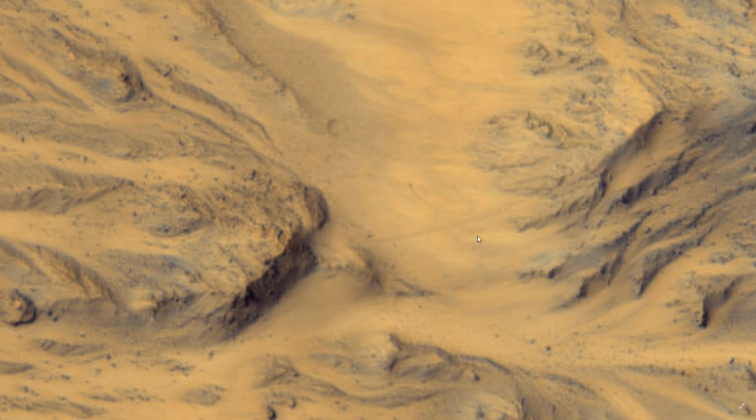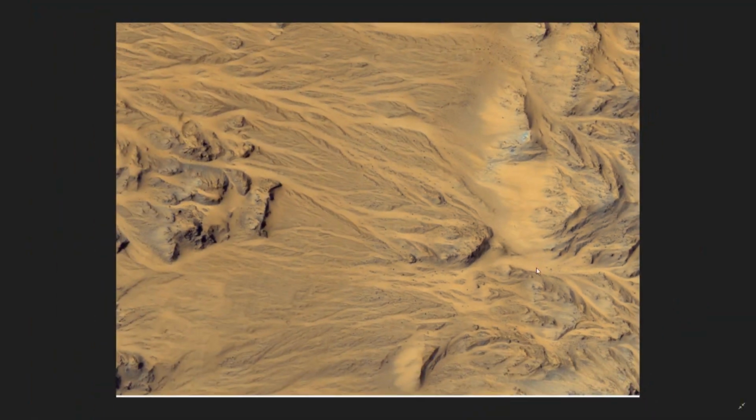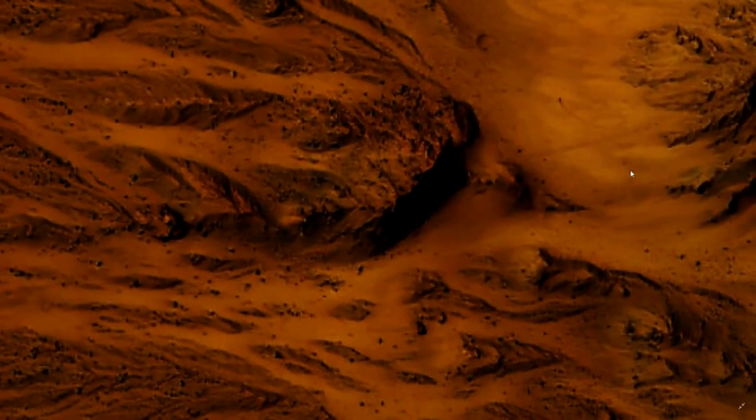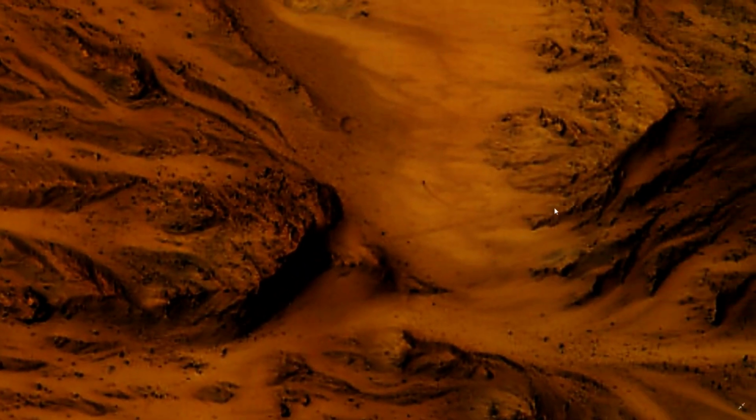Or it could be pareidolia. It could be sleight of hand. The wind could have blown these tracks in there. Or the wind could have blown these boulders across the ground. Unlikely, but maybe. All right, moving on. I darkened that same image up to make it a little bit better for us.